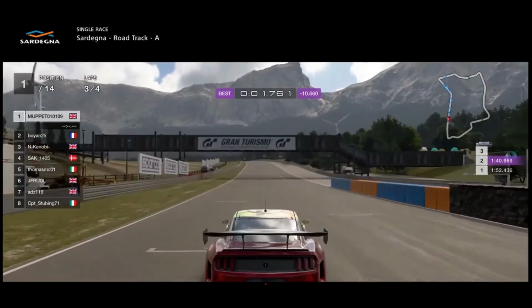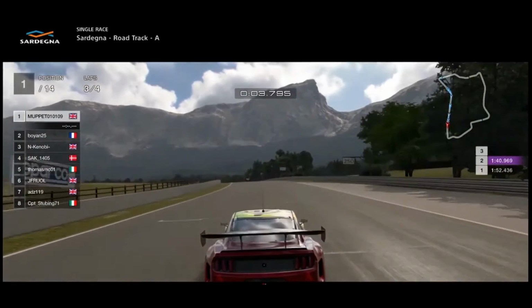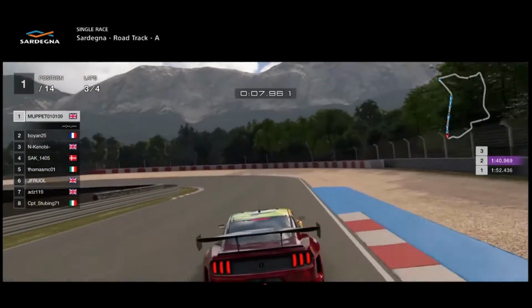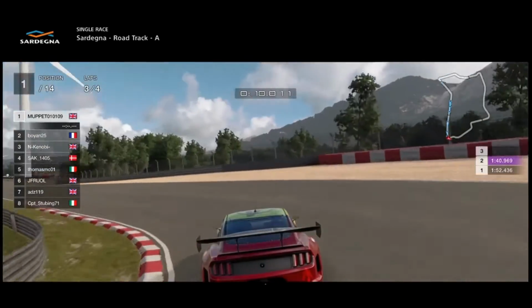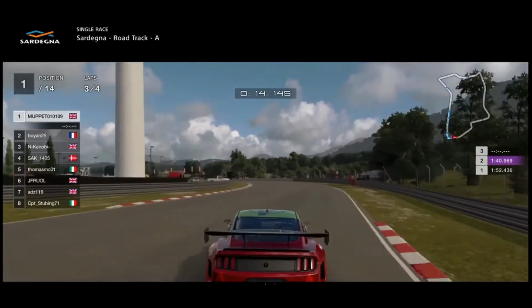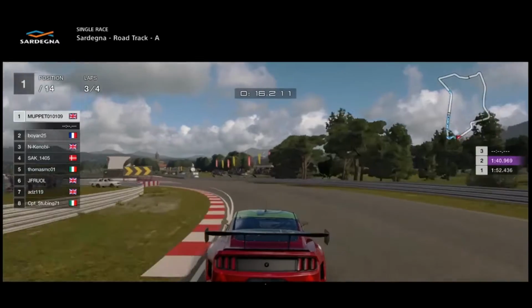So what I've got to do now is absolutely nail this first corner, just to see if I can pull away. Now you can see the gap there. It's not very big. He's probably just outside of the tow there. Getting as close as I can to the apex without hitting the gravel. Get a little bit sideways there. We just managed to hold on.